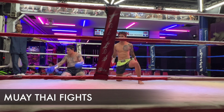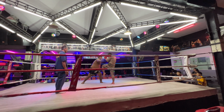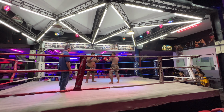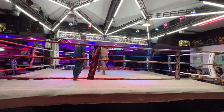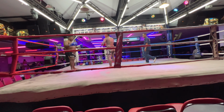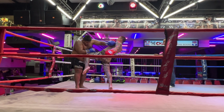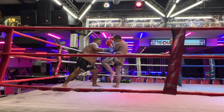Next up is Muay Thai fighting. People will be pulled off the street to be introduced to Muay Thai fighting. You can actually step right in there in the ring. I don't know if it's going to be quite as intense as what you will see with a real Muay Thai fight. And those are happening pretty much right here in Pattaya along Walking Street. You just go down there and the next thing you know, you're watching a live Muay Thai fight.